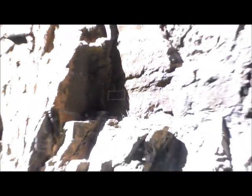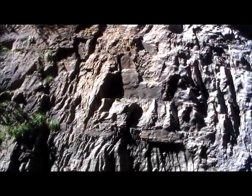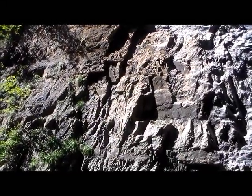Right there. I don't know if my camera can pick it up, but that's George Washington's initials. GW. George Washington, our founding president, the first graffitier, you might say. There's George Washington's initials, carved right in the stone. It was hard to find, but it's there.